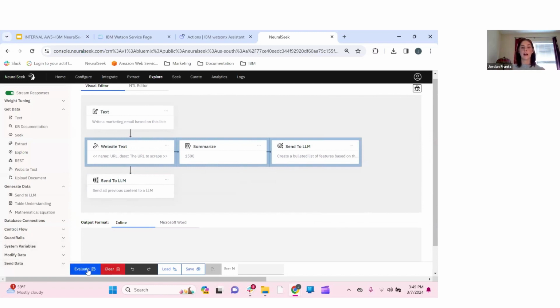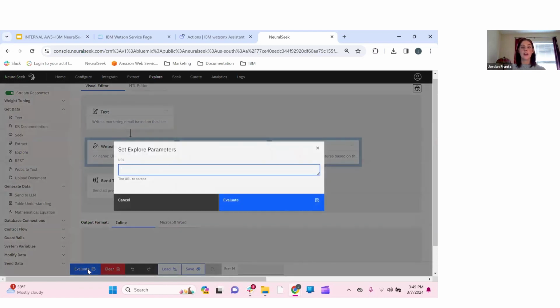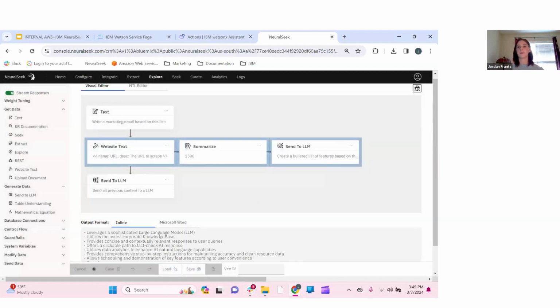So I'm going to click evaluate down at the bottom, and it prompts me with setting an explore parameter, which is that URL for the website. So the website that I'm going to grab is from our documentation, just about the Explore feature. And as a note, you can set this website URL parameter within the block itself, but once you click evaluate, Explore does prompt you for it if it notices it's missing. And then I'm going to click evaluate.